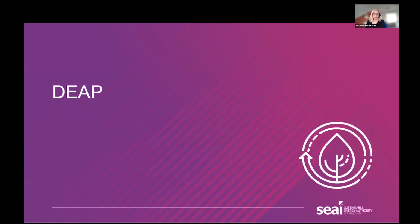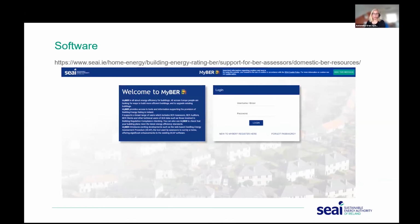So I'll talk a bit about the DEEP software now. Some of you must be familiar already with the new DEEP software released over a year ago. It's now cloud-based and accessible also to design professionals that are not BER assessors, with differences in functionality related, for example, to the publication of BERs, but the same calculation engine. Just in terms of the use of the DEEP software by non-BER assessors, it's a tool to check Part-L compliance and BER calculations in the design, but it's not a design tool to be used for purposes such as sizing systems and other design activities. It's very easy to get access by registering with your email address.